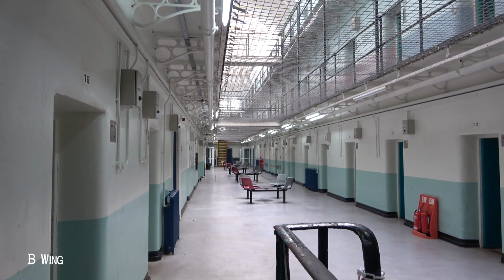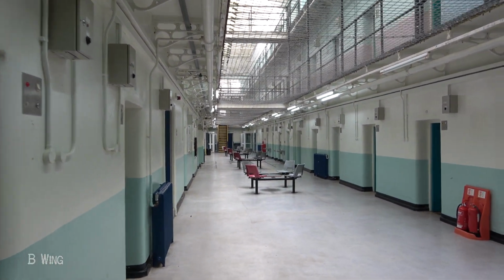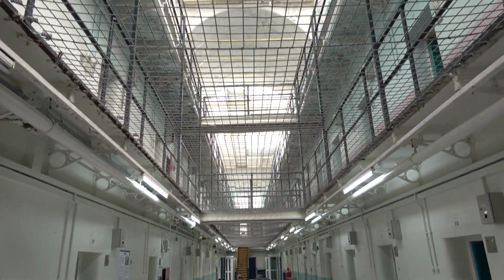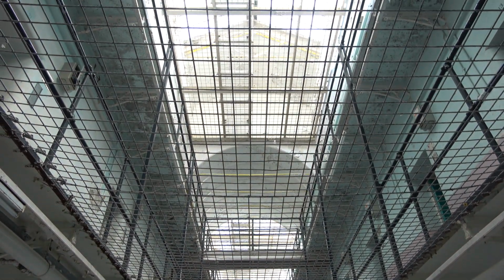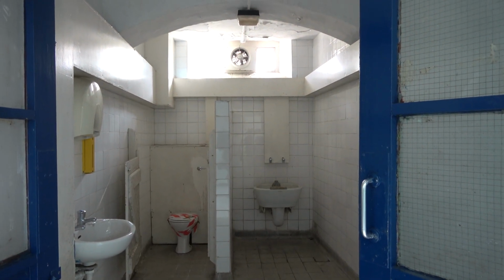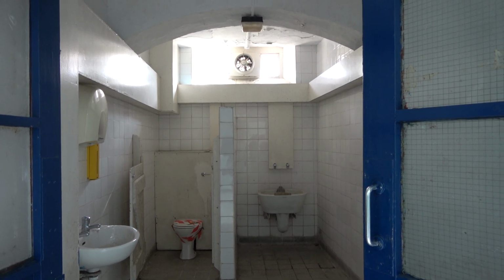Yeah, here we are in B wing at Shepton Mallet. Let's look at what a typical cell will look like here. They did tell us, as we got tickets, don't use the toilets in the cells. I'm not going to. You're alright. Prison washroom. I'm not going to do the joke because it's overdone, but you probably know the one I'm thinking about.